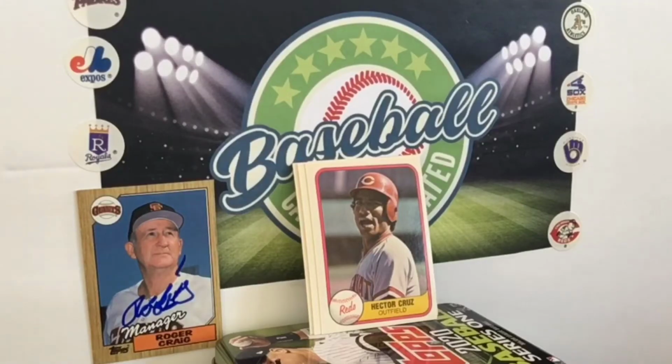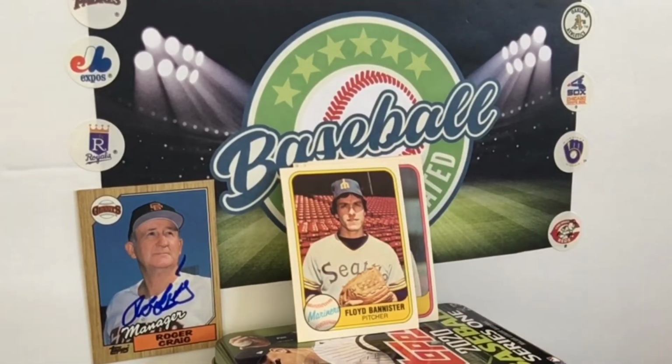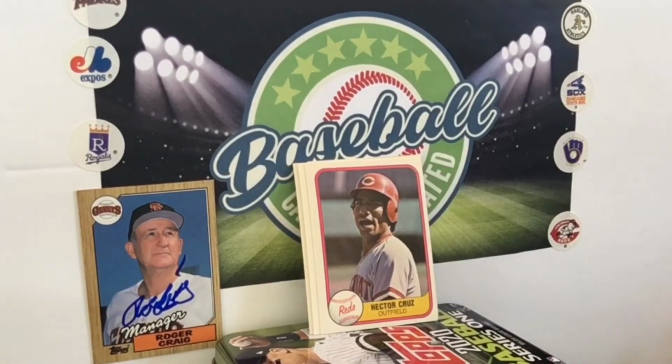That might be. Wait, true or false? And if you get this wrong, you're an idiot. Yeah. Floyd Bannister was on a card in the 1981 set. Floyd Bannister? Yeah, true or false? Ugh. I mean, I'll say true. It's true. Wow. Because why would I have come up with that question otherwise? Yeah, still, I did not realize that. Floyd Bannister in 1981. That's crazy. Now we need to go back and look at his career.